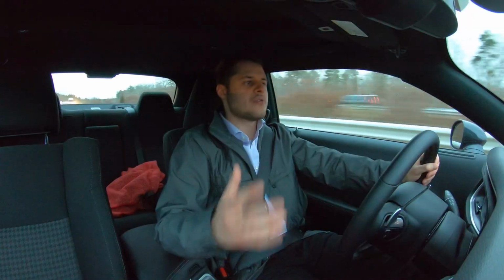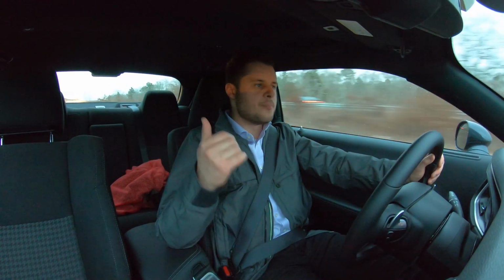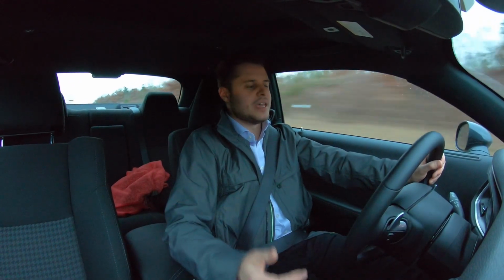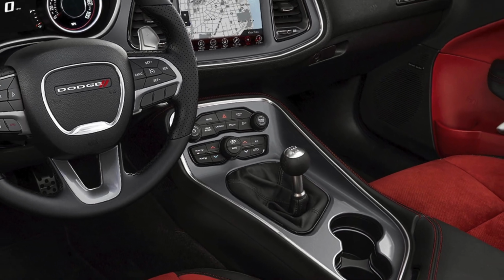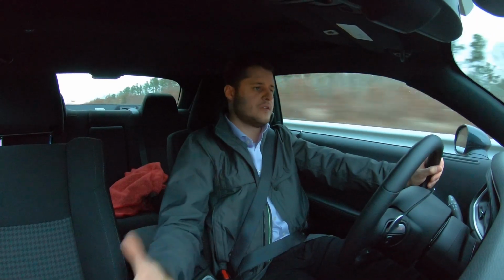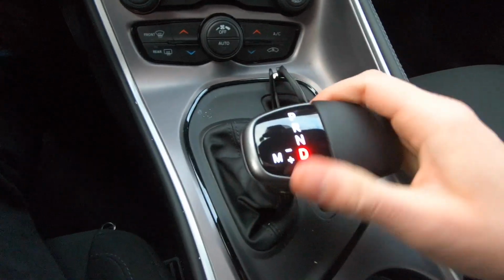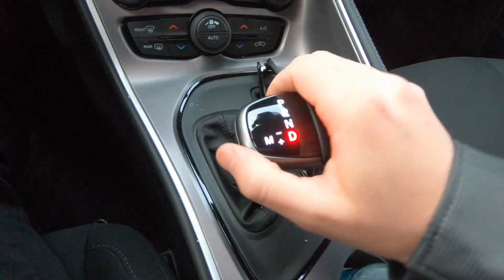Another thing that I love about the Challenger RT is that even in 2019, the base transmission, the standard transmission, I should say, is a 6-speed Tremec manual, and that is an awesome transmission. Now, unfortunately for me, because I love driving manual cars, the transmission that's in this one is the 8-speed automatic, and that is still a good transmission.